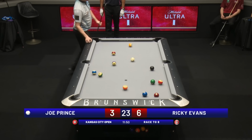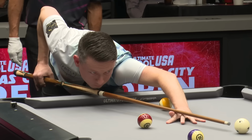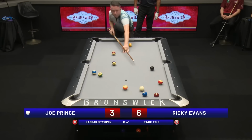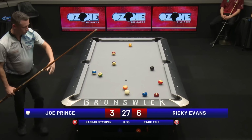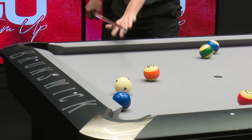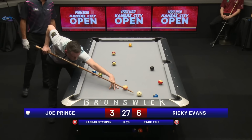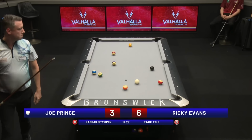And Joe Prince still continuing to put one foot in front of the other, trying to put something together as he's still trailing this one 6-3. Well, he's done well here. Combo, tapping with the 2, 8 up the top corner. We might even play in the side pocket, but this is going to be 6-4. It's going in the side.